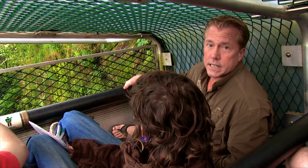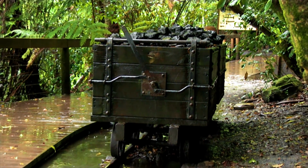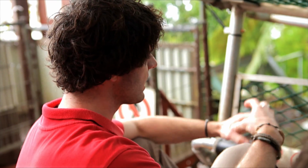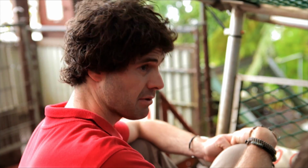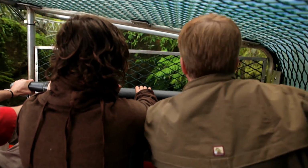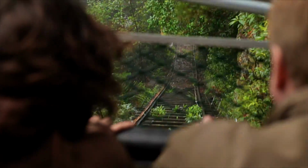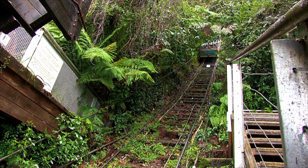So what we've got here is the steepest railway in the world. So this used to haul coal up and down. Yeah, coal up and down. Little coal carts from 1878 to 1945. Yeah, this is pretty steep. There we go. That is so cool. This is awesome.